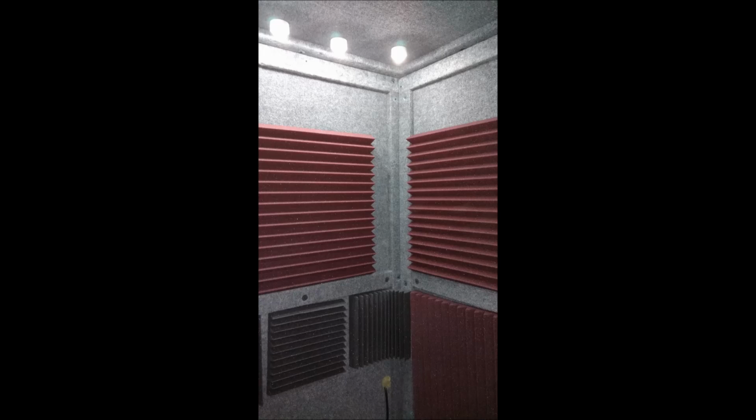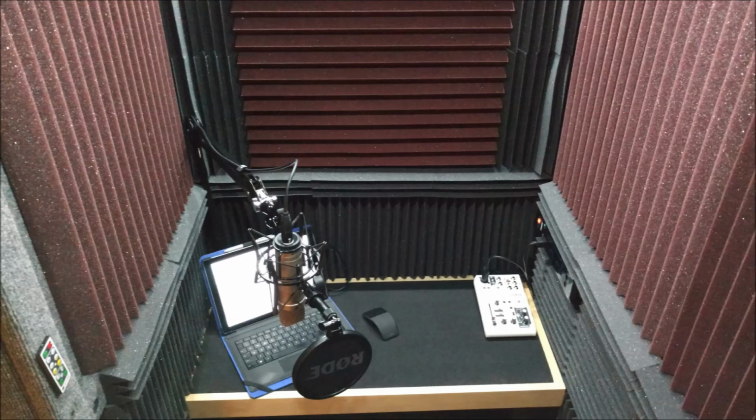Then I installed the foam acoustic treatments on the walls. I installed my gear, which consists of a Surface Pro tablet, Rode NT1A mic, Yamaha AG03 interface, Beyerdynamic 770 Pro headphones, and a Rode PSA1 mic boom. I also mounted my Logitech webcam on the wall for Skype sessions.